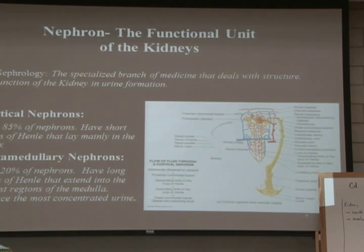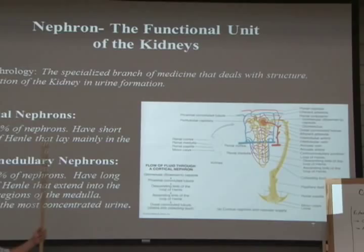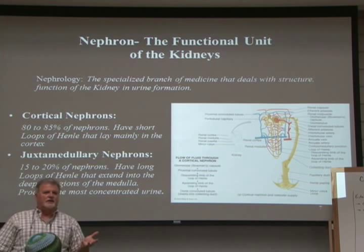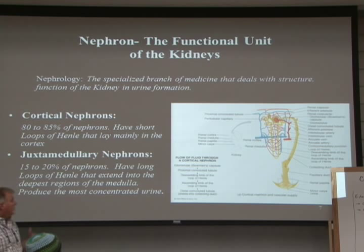Right. So the structure in a kidney that allows you to make urine is called a nephron. So therefore, if you are having trouble making urine, you go see a nephrologist. So a nephrologist is the specialist in the formation of urine. Usually people that have kidney failure end up seeing a nephrologist, or if you have congenital kidney disease or something like that. So the functional unit in our kidney is a nephron. And the nephron is what filters the blood and processes the urine for us.